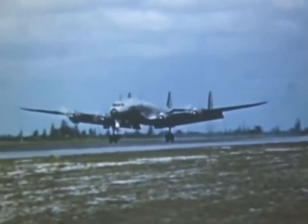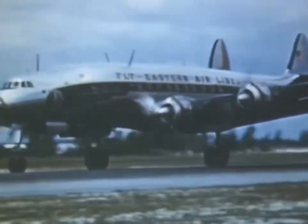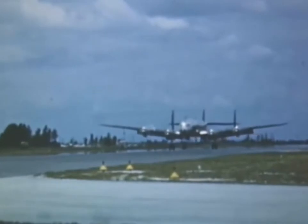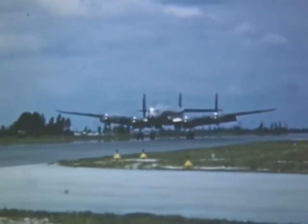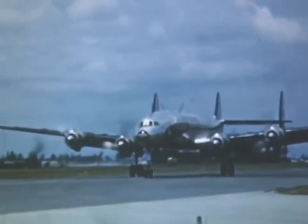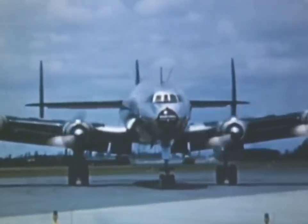The captain will reverse the pitch of the propellers and push the air forward and just stop the plane. There. You see, that acts as a powerful brake. So next time when you're riding in an airliner and you hear the engines roar soon after you're on the ground, remember that's what he's doing, reversing the props to stop the airplane.